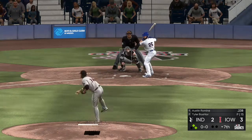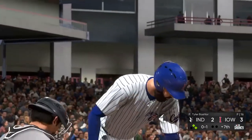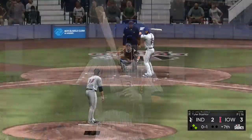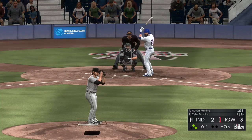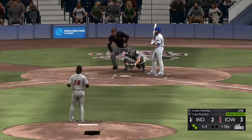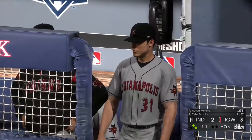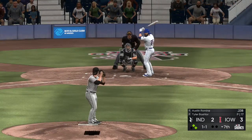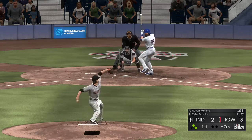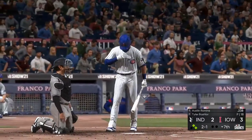From the stretch. Alcantara at second, Miller at first with no outs. Here's one that misses high. It's 1-1. Down low, two balls and a strike. Hey, time to start making some quality pitches. He finds himself in a tough spot behind in the count with guys on base.